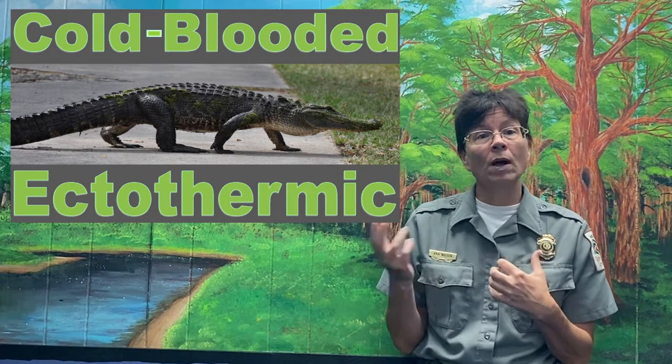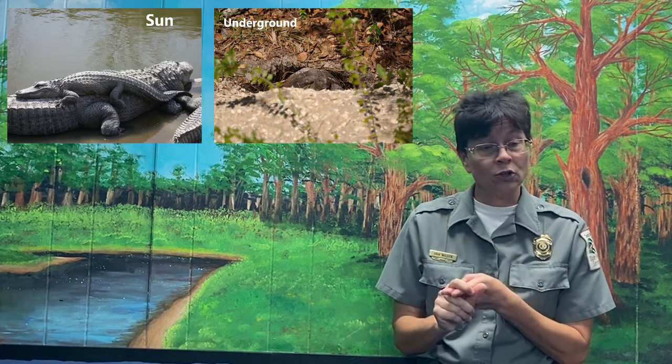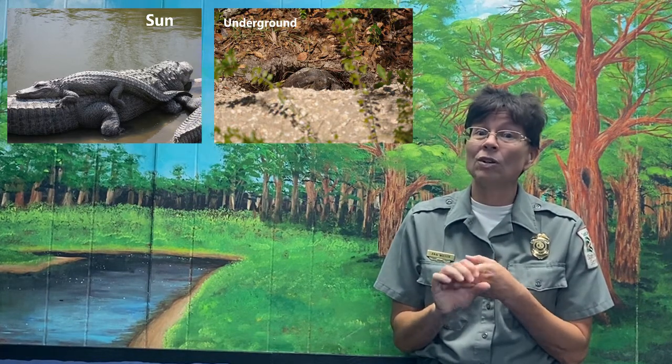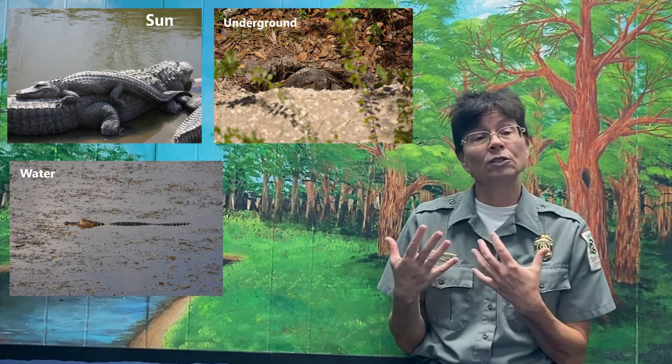So if we're cold and we go outside, we just put on a jacket. Reptiles, what are they going to do? Where could they go to warm up? Where could they go outside? How could they warm up? So think about it. It's winter out and it's really cold. What could they do? What do you think? Yeah, they could go in the sun. They could go underground. Sometimes in the winter, water is actually warmer than the air, so they might even be in the water. So those are a couple things that they could do to warm up.